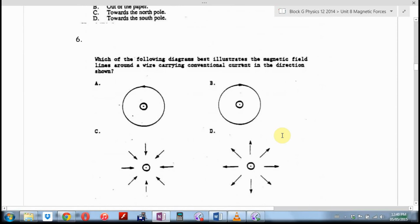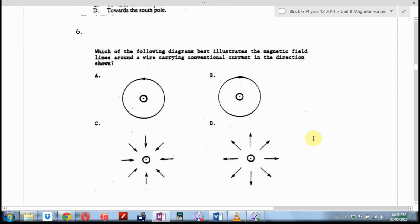Number 6, please. Here are the kinds of test questions you can expect. Number 6 says, which of the following diagrams best illustrates the magnetic field around a wire carrying conventional current? That means we're not talking about electron flow, we're talking about protons in the direction shown. Can you see the center dot is the wire in all 4 pictures? Which way is the current coming in all 4 pictures?